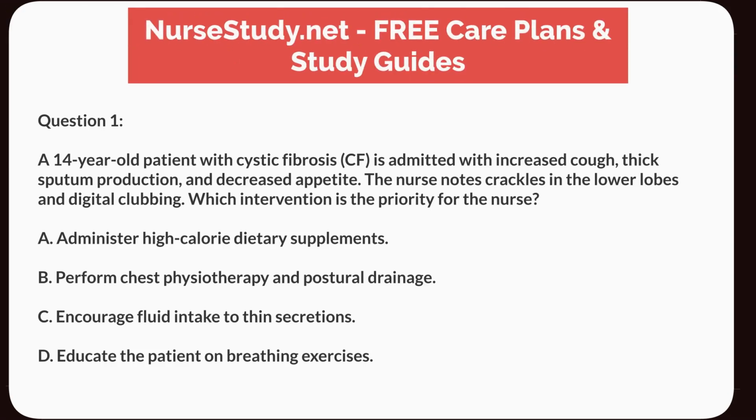Question 1. A 72-year-old female presents with dyspnea, pink frothy sputum, and bilateral crackles upon auscultation. Her vital signs are as follows: BP 160 over 98 mmHg, pulse 112, respirations 24 per minute, and SpO2 89% on room air. Which intervention should the nurse prioritize?